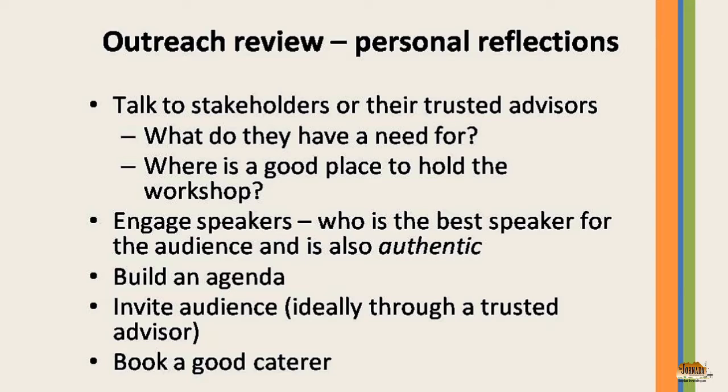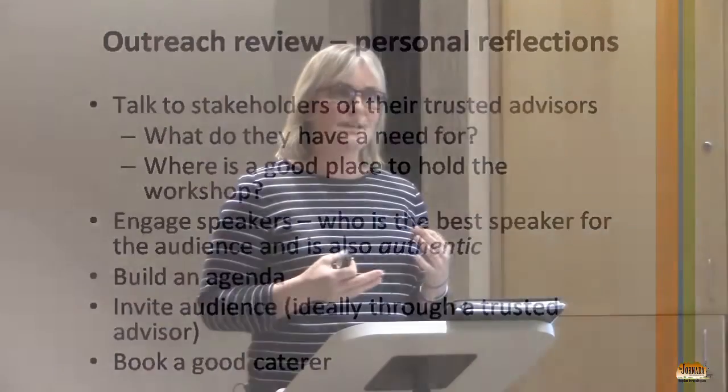What do you need from us? And if you're holding a workshop, where is a good place to hold a workshop? So holding a workshop at a fancy hotel might not work really for some of the people who want to come in their dirty boots and work clothes and spend a few hours with you and then go back to work. That's just one example.